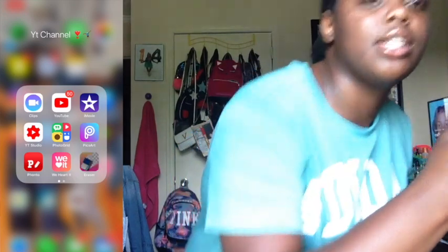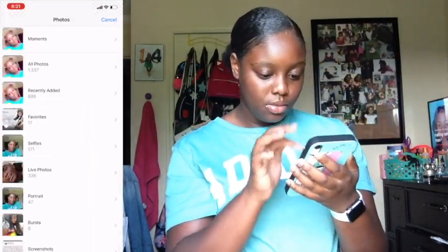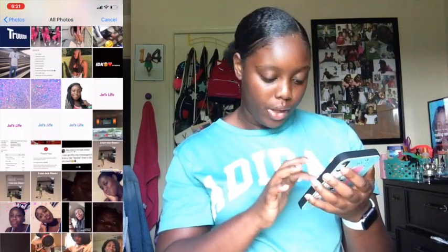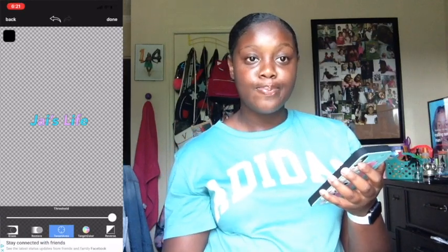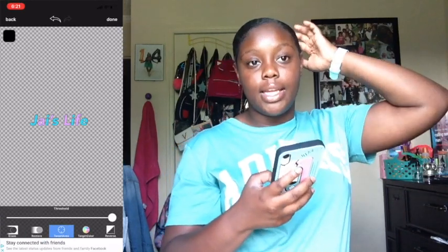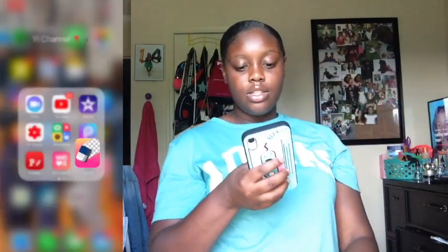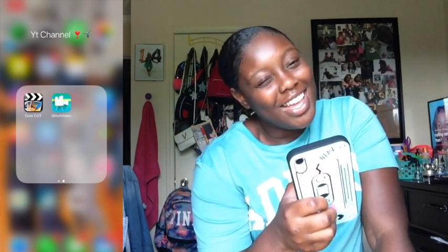I can show y'all Eraser because y'all might not know what that is. It's like you add a photo. Let's say you want to erase the back so you can make it transparent. Just erase the back and it's transparent. You can put on anything. That's what I use. I also use this for my social medias. I use this to edit. See? My edits. I use Glitch for my new intro, y'all. I like it. I did it by myself. Ain't nobody helped me.